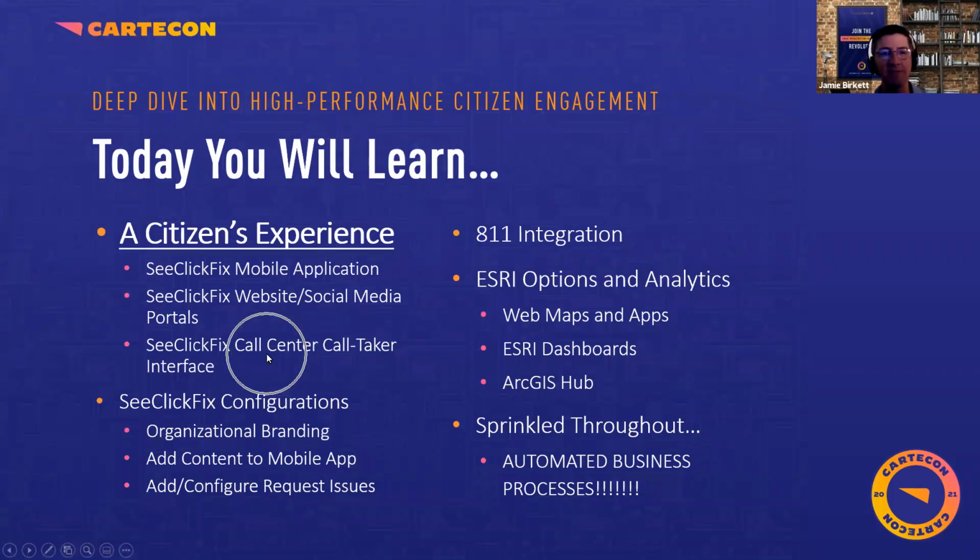So again, this left side is probably going to be about 70% of what we discuss today. Moving to the right, we are going to show an example of our 811 integrations. It's a similar experience to SeeClickFix, just another system. A citizen can call 811 to get that locate-before-you-dig information, and we'll show how that can come into Cartograph to help your workers go out and do those locates. We can track the cost of those locates, and then close that ticket out and tell the citizen that they can go ahead and dig.